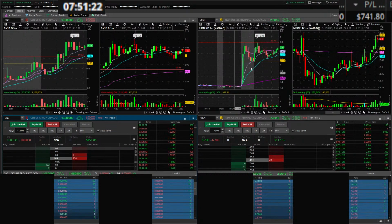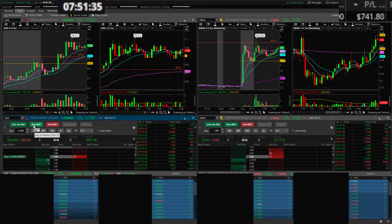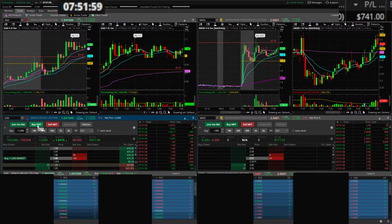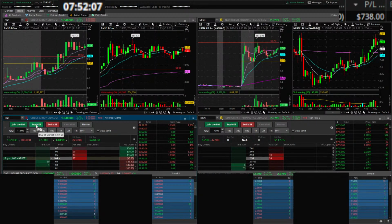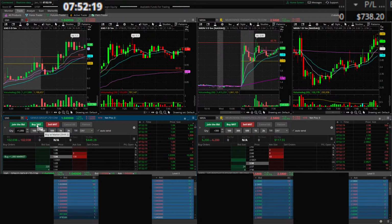NRSN is popping up. 65 is the breakout level. That's where it failed last time. Buyers at 103. Starter size. Adding at 105. Can we get 106 here? Out at 104, break even. Sellers at 105. Sell wall there.